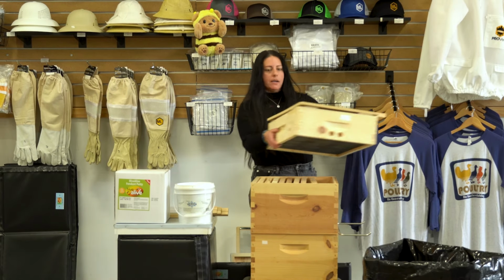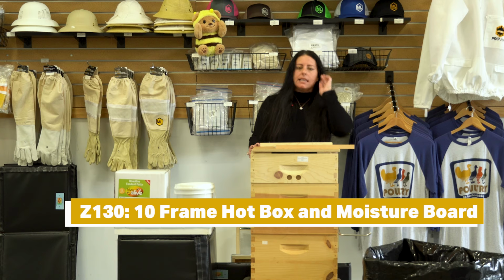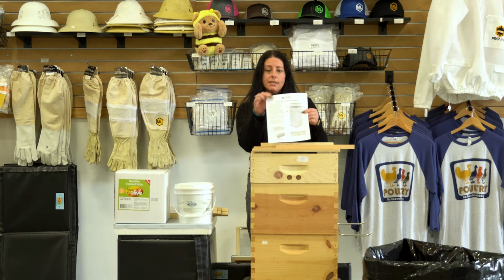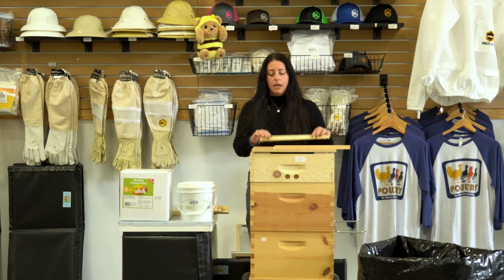This is our hot box. This is actually what I'm doing this year. I really liked the idea of the hot box. Everything is included, including directions and why it's a nice idea for the winter using a hot box.